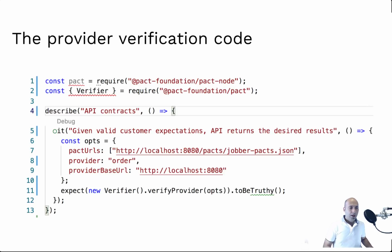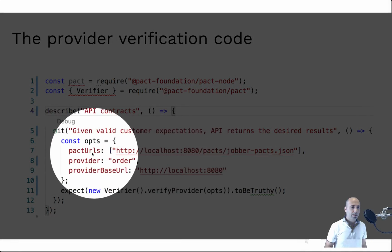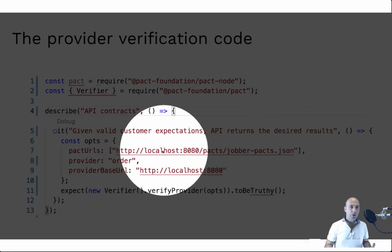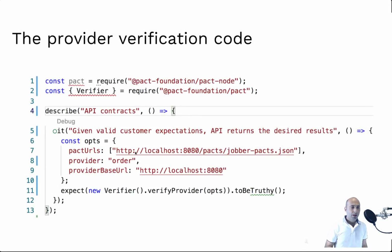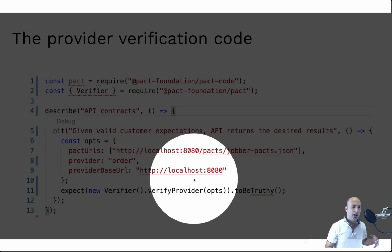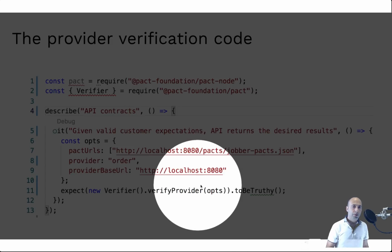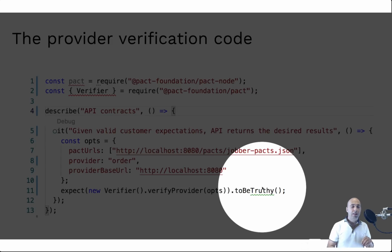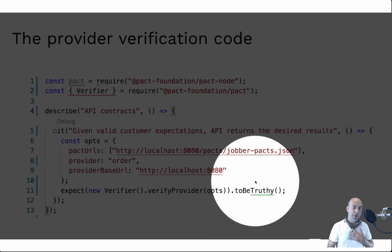Let's go over the code. Note that anything but line 11 is just configuration. What we have here is a typical test written under any testing runner. At first, the provider states where the expectation files, the Pact files, are. Based on that, the Pact framework on line 11, when we write new Verifier, pactVerifier.verify provider, will fetch all these JSON files and play all the expectations against the API. If it gets true, it means that all the routes were returning as declared in the expectation, meaning our API is fully aligned with our customer expectation.